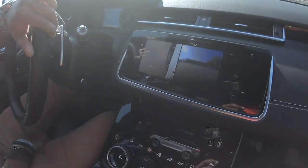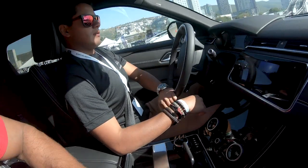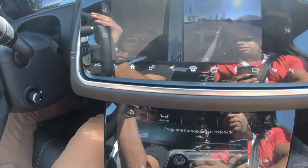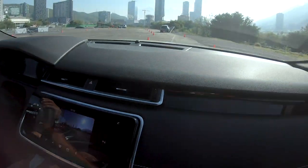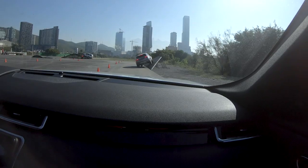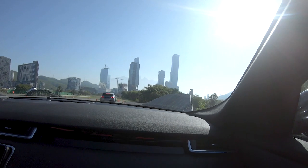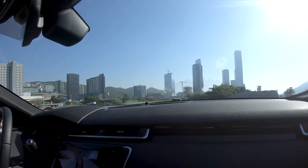So we're in the Velar. So this has the off-road cameras as well, huh? Right. It helps me to know where your wheels are going. Yes. And the parts that I'm going to touch. That's nuts. So what degree can we go up to in this? Like 18, 21. Okay. More or less.